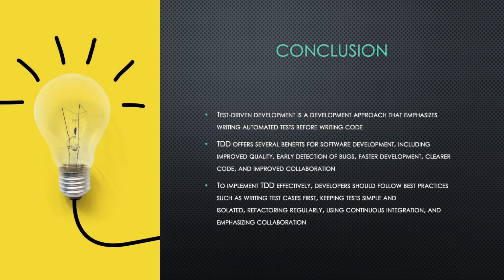By adopting TDD, developers can produce high-quality software that meets user requirements and is reliable and free from defects.